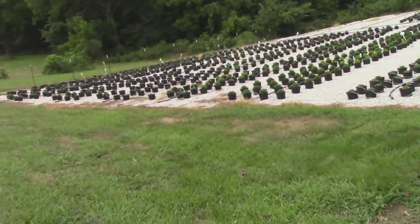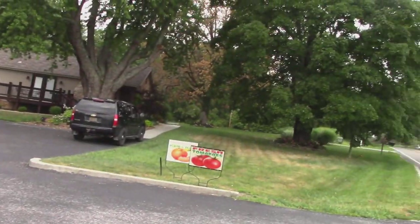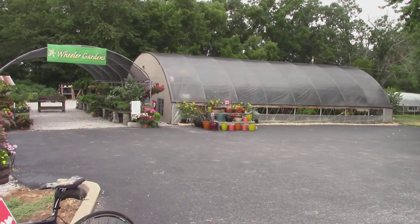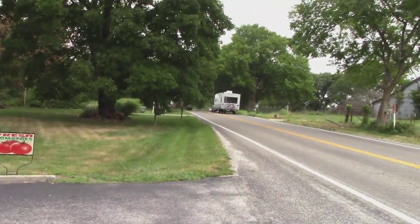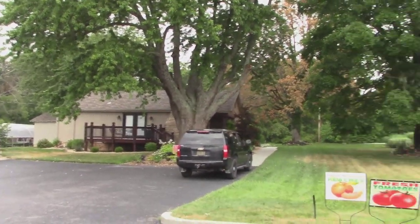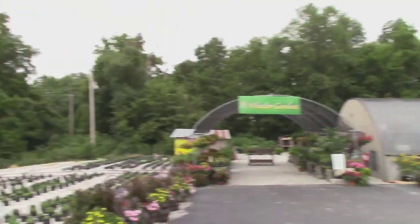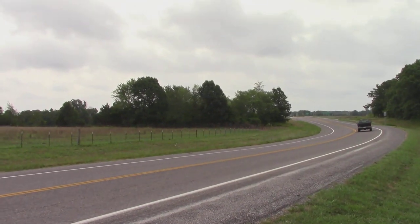Well, they're putting out the mums. This is the same guy that has that place in Ozark. Found it by chance, just coming this way. Highlandville is that way. Never been this way, so I'm gonna go on down the road. Still a chance of rain. You can see it and feel it in the sky, but I think I can make it to Highlandville.